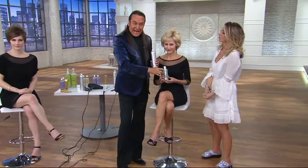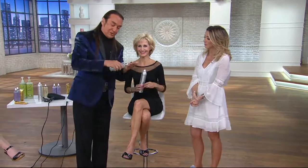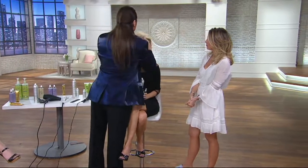You can actually add some more body to her hair. Normally, we do this when her hair is wet. I'm just putting a pea drop on it just like this. See what I'm going to do? I'm just going to run this through her hair just like this, and I just changed her whole style in 2 seconds. That's amazing. You know, and maybe that's all she wanted.